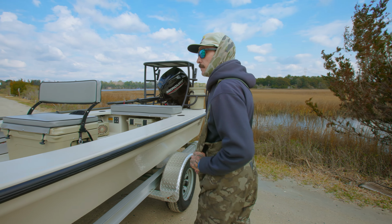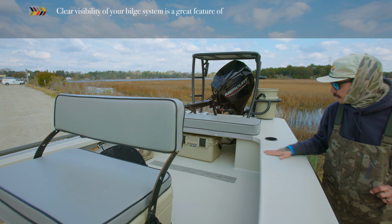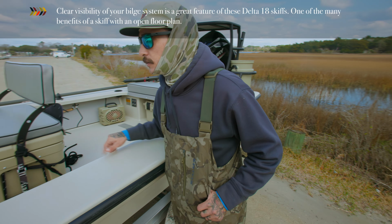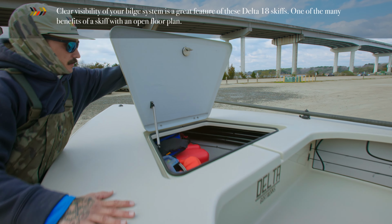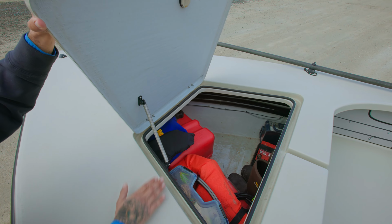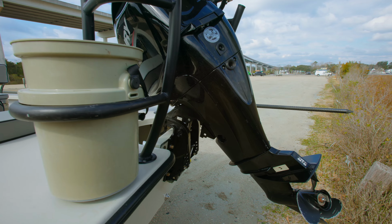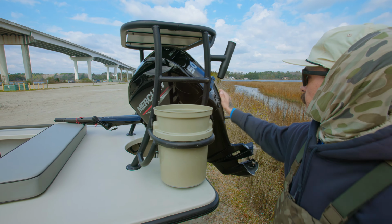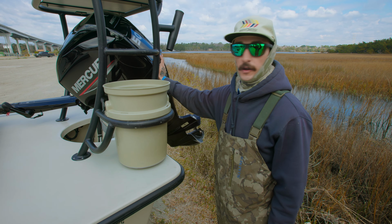One of the things that I like the most is that it has an open space back here where I can put my Yeti box, turtle box, and lots of storage in the front as well. We got a huge compartment with a 12-gallon removable fuel tank. And in the back, we have a nice spot where you can mount your bucket. This boat with this 50 actually runs about 35 miles per hour, fully loaded, and with all your camping gear as well.